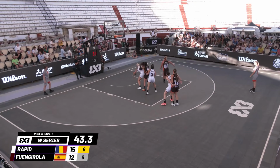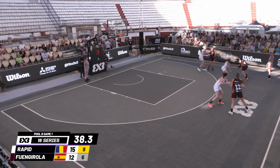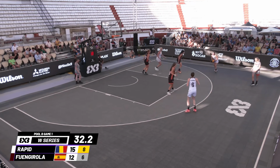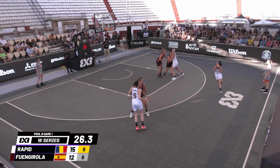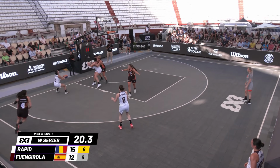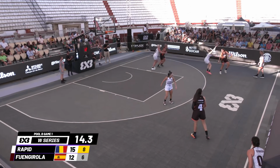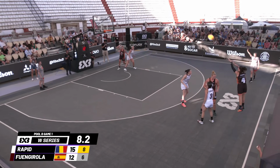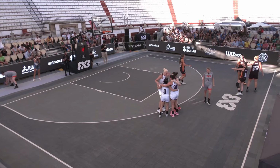Garcia from deep tries to track down her own rebound. Does so successfully. That's a great box out of Mashenko. Then Mashenko gets a piece. And the name of this game has to be defense. On both sides, really. Hortense Limousin wide open from 2. Saves the ball. This time attacks, steps into the mid-range shot. Garcia cleans up the mess. 13 seconds. Rapid have managed to maintain this 3-point lead. And then a slight lapse of game awareness from Fuengirola's Moreno.